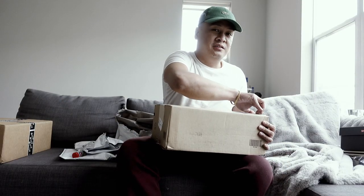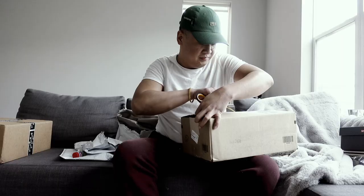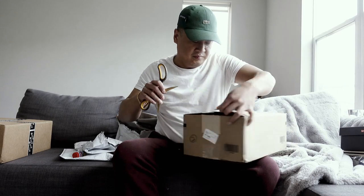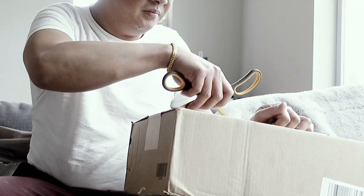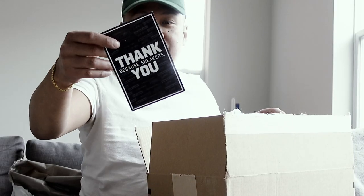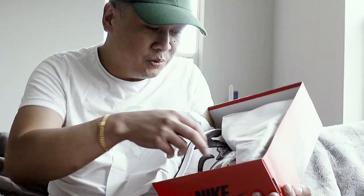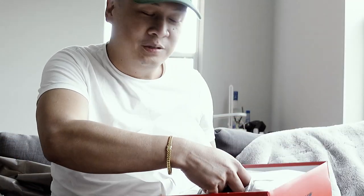Right, moving along, this one is from Foot Locker. My goodness. Oh, thank you. Thank you, because sneakers. Let's see what we have here. It's the Silver Toe Jordan. It smells like glue.